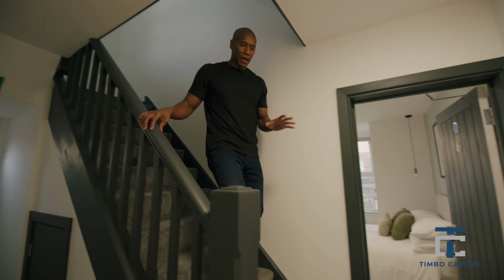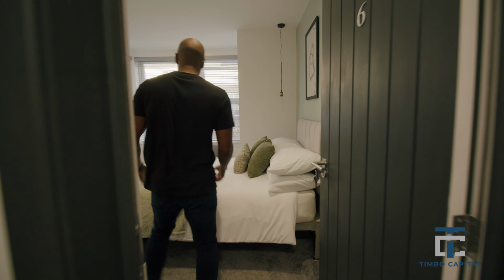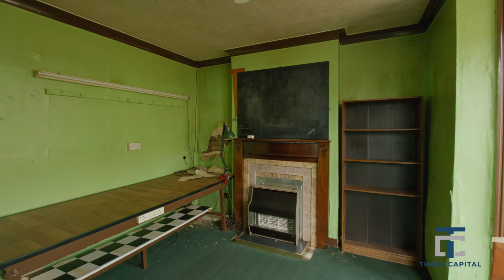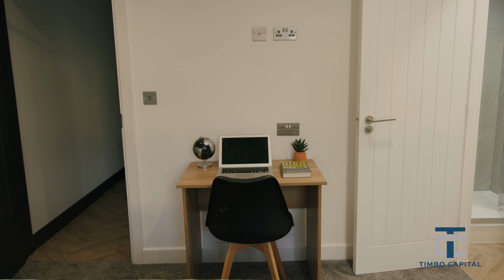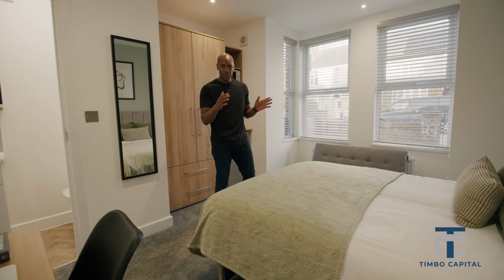So bringing you back downstairs to the ground floor, I want to show you the next bedroom, which used to be a very dark green, horrible living room. And we've now transformed it into one of our green themed modern rooms. As you come into the room, I've got the desk positioned here. The TV will go above, and I've thought very carefully about exactly where to position the bed.